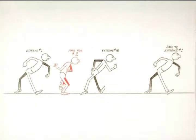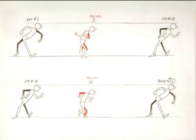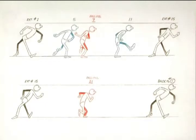The middle position, the elbow breaks, the hand is way back, the back arch reverses, and on the next pass position, the back arch reverses again. Pull it apart again for clarity. 5 and 11 are more or less in-betweens. But notice on 11, his foot is twisted towards us, and on 15, it's pointed away from us.